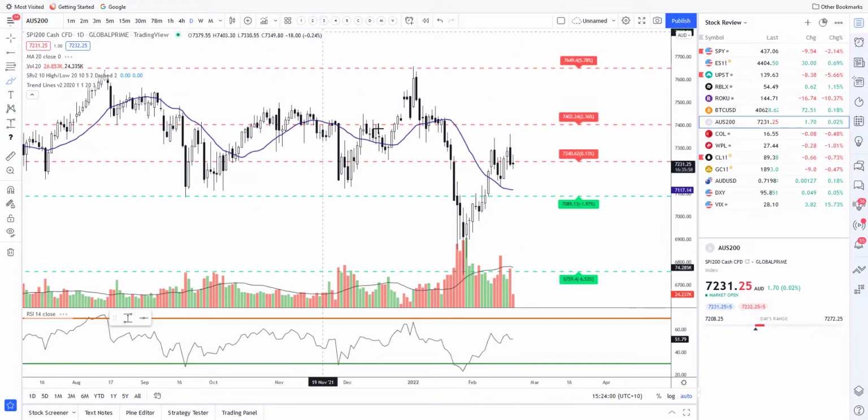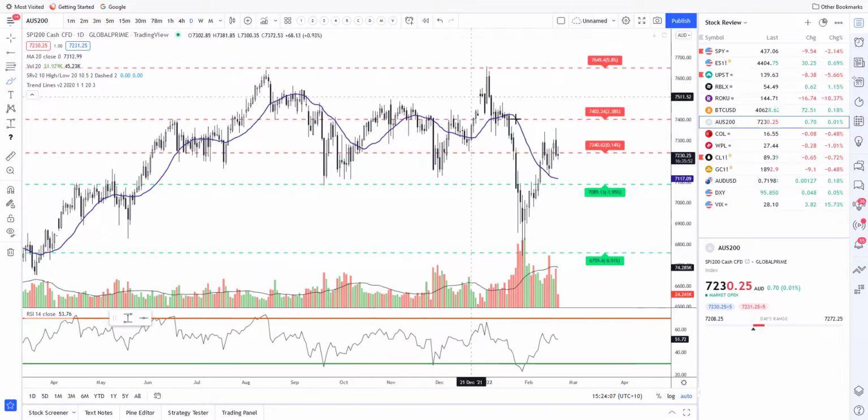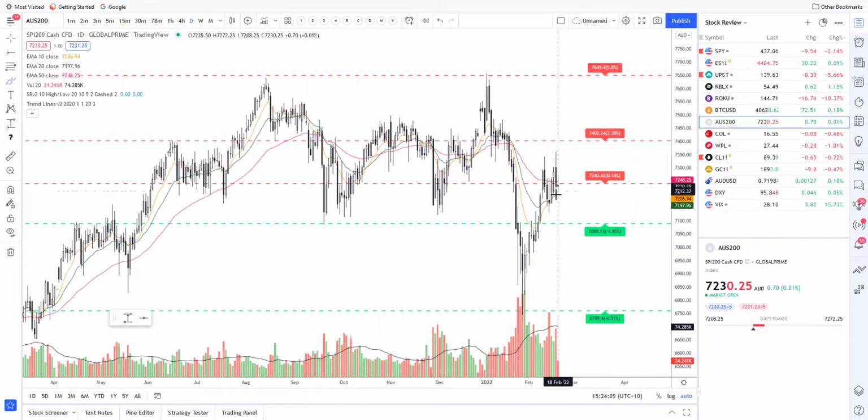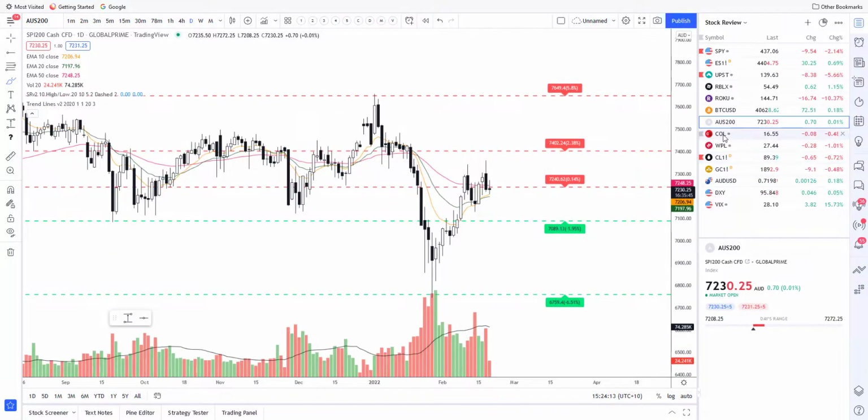If you're checking out the RSI too, we are slowly but surely trading higher. We could get a nice little pop. Bullish if we hold the 10 and the 20 EMA. So keep an eye out for that one as well.